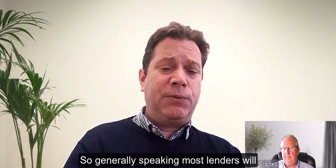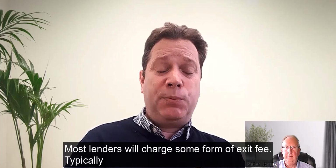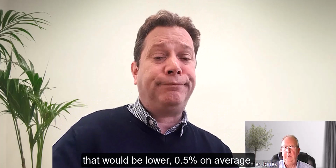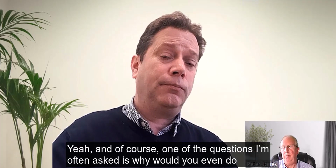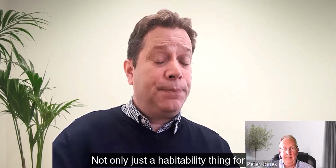Generally speaking, most lenders will charge 1% minimum as an entry or arrangement fee. Most lenders will charge some form of exit fee. Typically, that will be lower, 0.5% on average. And of course, one of the questions I'm often asked is, well, why would you even do that? It sounds expensive. But the reality, as we said, it's a habitability thing often, isn't it?